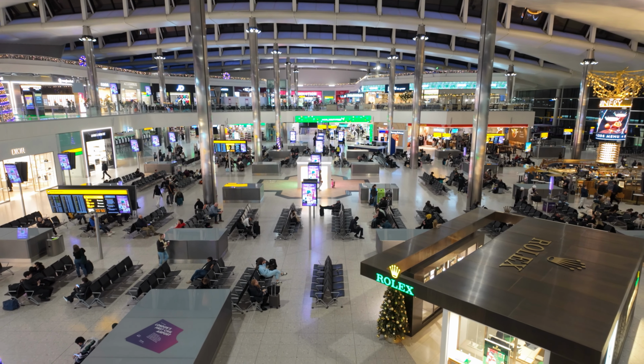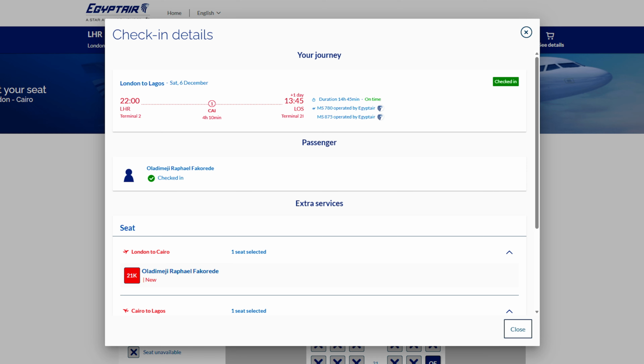So it's just a little over 1 hour before boarding and they still haven't released our boarding gates. I don't understand. But yeah, today I'm flying EgyptAir and I was able to do an online check-in yesterday, really seamless. And given the price I paid for the ticket, I was able to actually pick my seat without any additional cost. So thumbs up, EgyptAir.